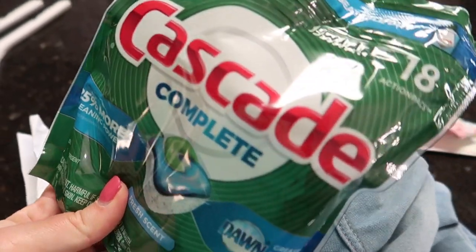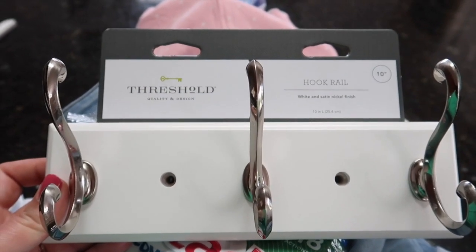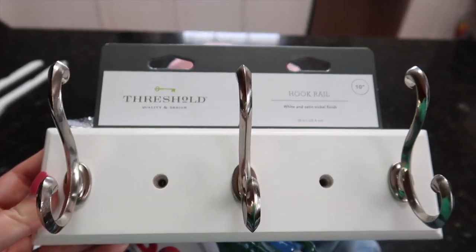I need more Cascade, so I picked that up while I was in there. And then I got two of these for Kylee and Allie's room. I thought they could hang these in their room, either for hats, purses, jackets, whatever. It's only got three on there, but that's perfect for them. So they got one each of those.